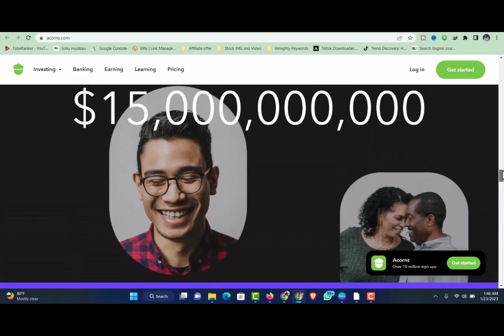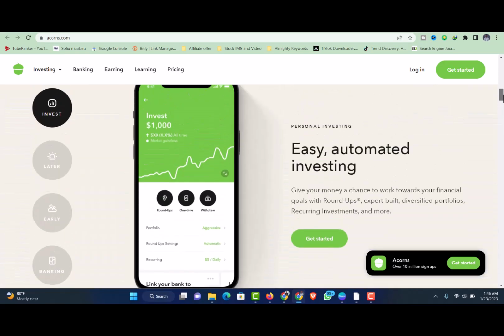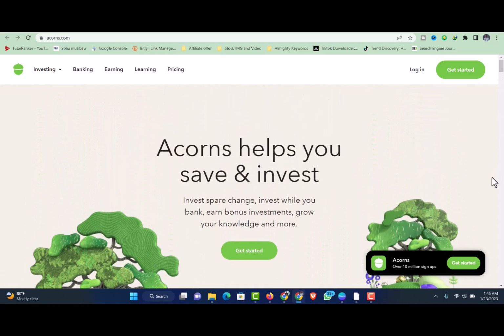If you're looking for a way to invest with this platform, I should also tell you that the idea is actually great, and you can proceed and invest with Acorns in order to enjoy all the profits they have for you, and also have a reward for any little amount you have with you, and then you'll be able to enjoy your old age in the near future.